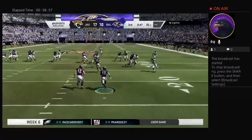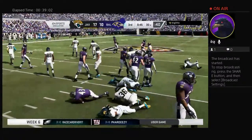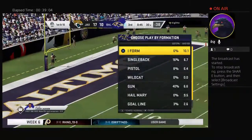This is taken at his 4. And a nice return sets him up pretty good here at the 30-yard line. Let's go.